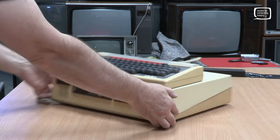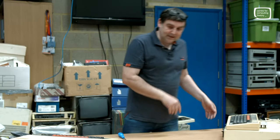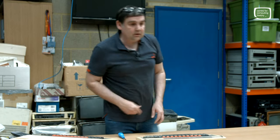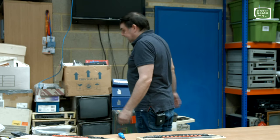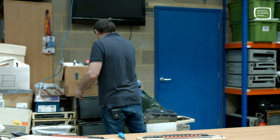So there is the Viglin cased BBC Micro. So there's not too many of these existing. So let's put that one over there. Let's have a little look in one of these boxes.